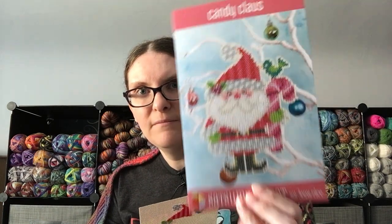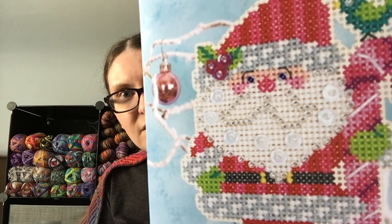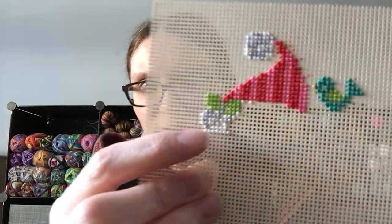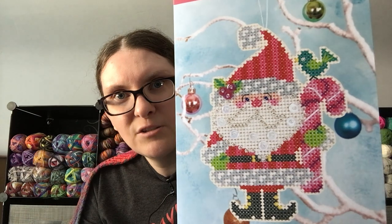I'm excited. His little beard, or his mustache, is all beads. It's not hard. The beads aren't hard, especially wherever the beads are, there's no stitching. So when I see a bunch of holes on here, I know that's where I put a bead. It's pretty easy. But, oh, I just love him. He's so cute. So I gotta get a move on to finish these before Christmas. I swear I made one of these before, but it was a long time ago.